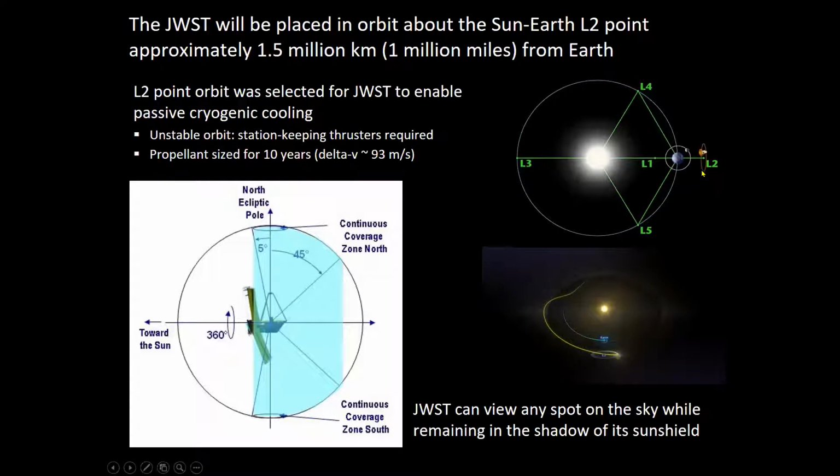Now, we don't put JWST exactly at the L2 point. Why not? Well, we're generating electricity on JWST with solar arrays. It takes about 2 kilowatts of power to run the Webb. And so it's important that the JWST stay outside of the Earth's shadow. And so we're putting it in an orbit about the L2 point. It's called a libration point orbit. And that orbit is unstable in the direction of the Earth-Sun line. And so that orbit has to be maintained with station-keeping thrusters.